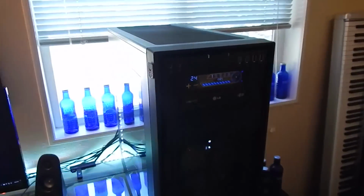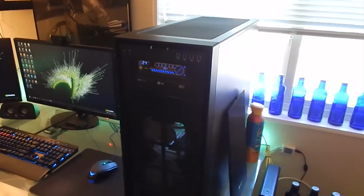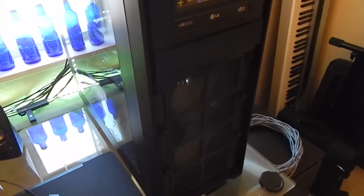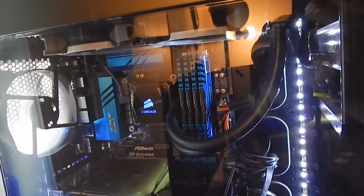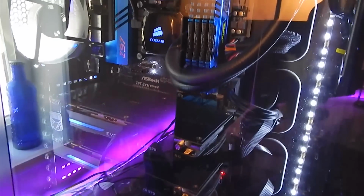So, this is the beast. This is a 4790K build with a Z97 motherboard by ASRock. The motherboard is the Extreme 4, housed in a Corsair 750D Obsidian case, cooled by an H100i. As well as 16 gigs of Corsair RAM and 2 GTX 970s by EVGA in SLI, as well as that power supply and a bunch of Corsair products with some custom LED lighting.